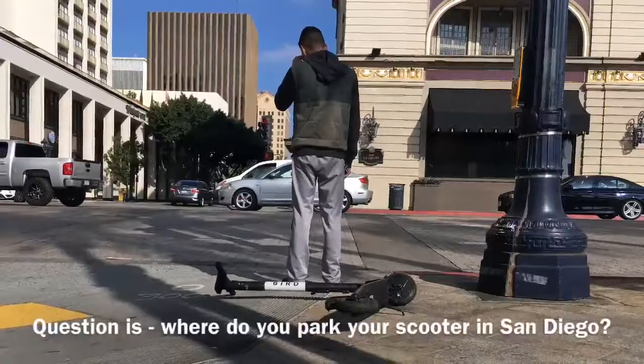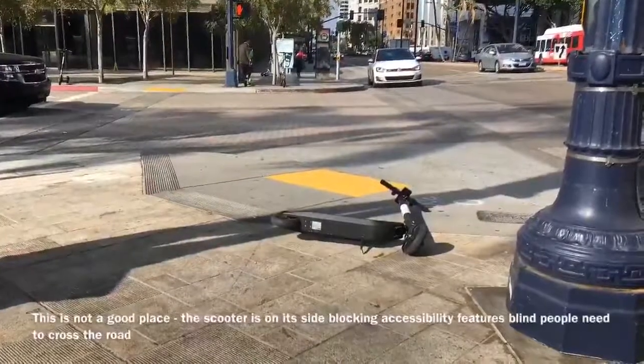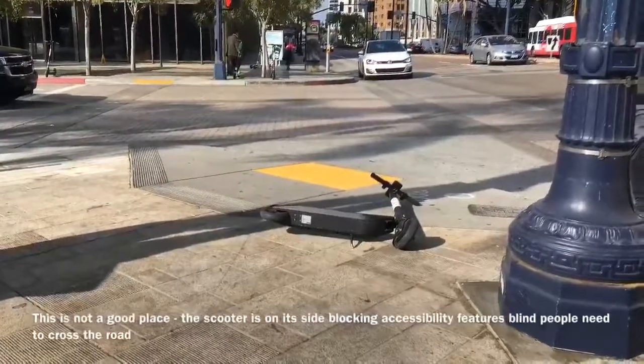The question is, where do you park your scooter in San Diego? This is not a good place. The scooter is on its side, blocking the accessibility features blind people need to cross the road. And this one is also blocking the crossing.